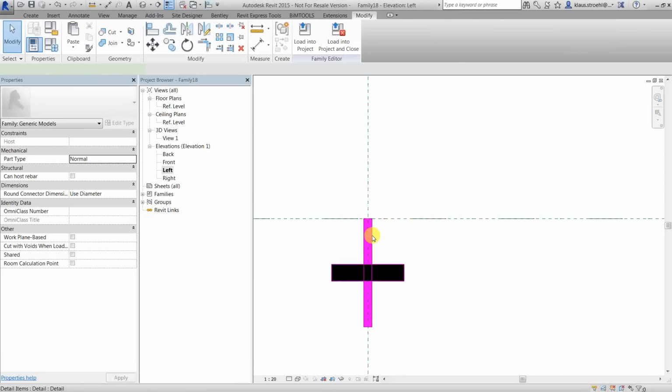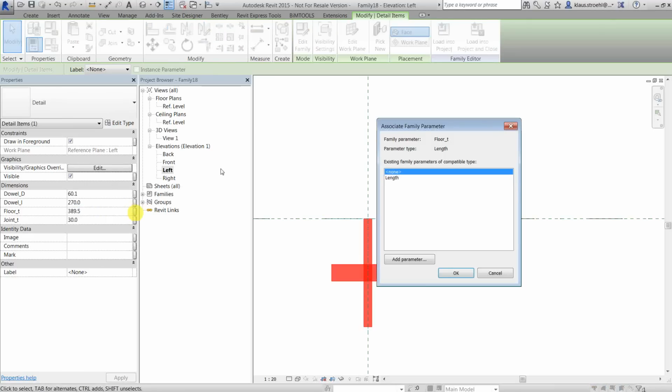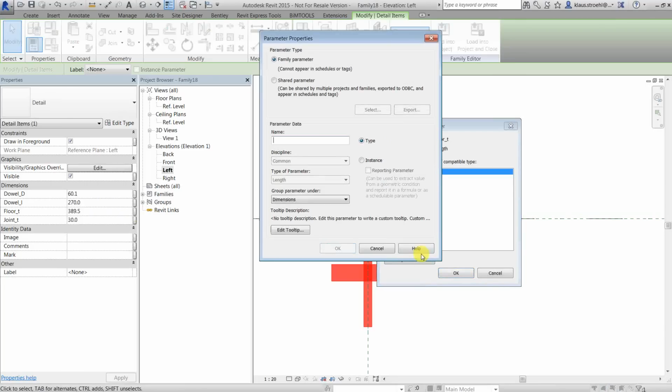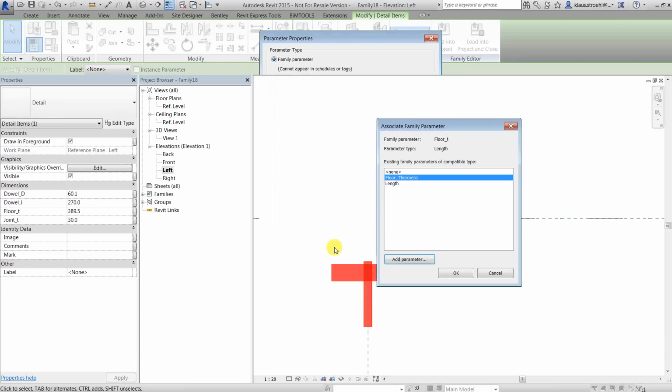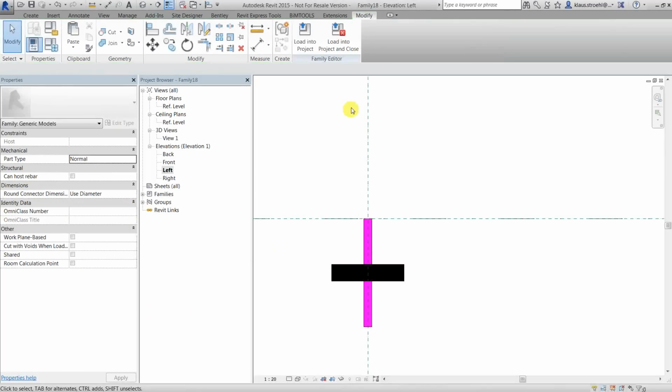So that dowel joint family has a few parameters like floor thickness. So I create a floor thickness parameter in my host family now. So I associate the parameter from the family to my host. So floor thickness, make it an instance parameter. Oops, sorry. I would also assign all the other parameters like dowel length, dowel diameter, and so forth now, right?